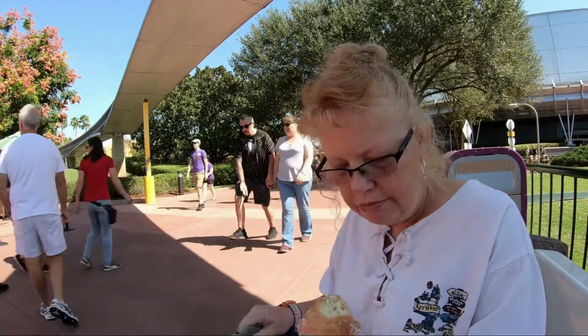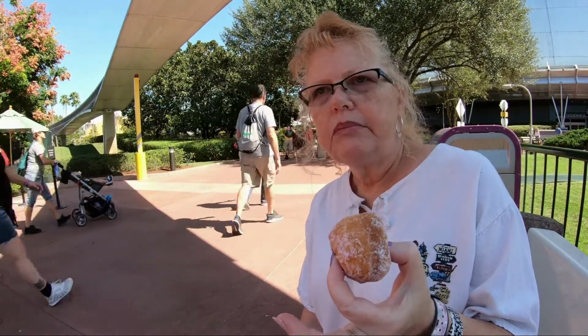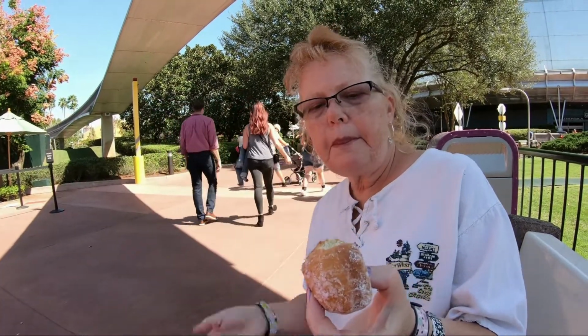I still remember that little bit of crust. Maybe it's on the bottom. Is it deep fried? Must be deep fried. Oh, it does have a bit of a crust to it. The inside's kind of plain. Yeah, but the stuff on the outside kind of makes up for it. So the outside sugary part is pretty good, but the inside's pretty plain. Not super exciting on this.